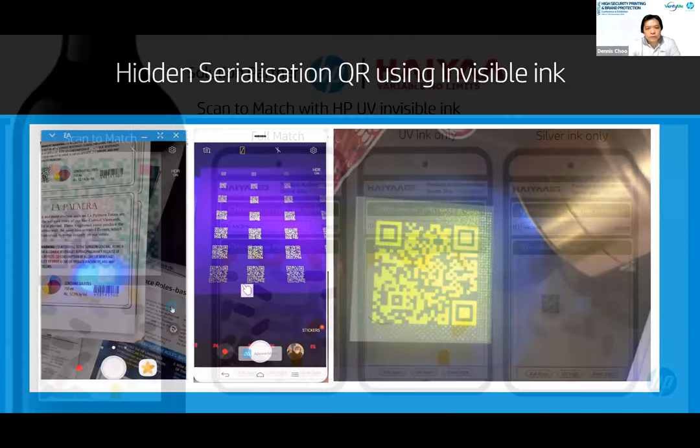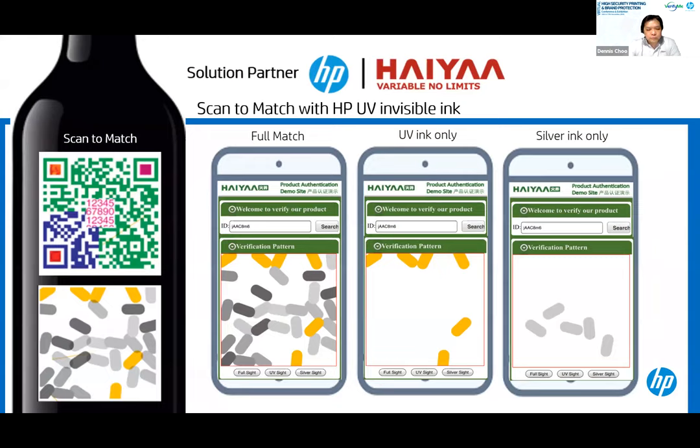So this is also another partnership with Haiya that we have, this scan and match. If you scan it, you can actually see what they call the pills pattern, where you are able to see the UV pills flying around. Every single QR code will be different in this sense.